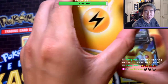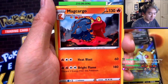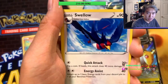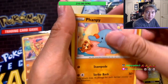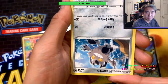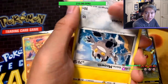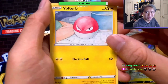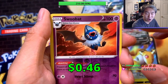Gotta help us all. Electric energy. Alright, Pikachu uses electric energy. Just saying. Magcargo. Nessa. Swellow. Clefairy. Fanfy again. I love you, Fanfy. Yanma. That's kind of weird. A Meowth that's upside down for some reason. I don't know why that was, but that's okay. Meowth here. Glary Meowth. Voltorb. Yes! Reverse Holo Swoobat. And last card, guys.